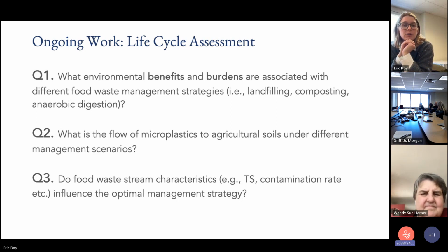So we're trying to address 3 big questions with this new project. The first is what environmental benefits and burdens are associated with different food waste management strategies. And we're primarily focusing on landfilling, kind of the status quo in a lot of places, and then composting and anaerobic digestion. Obviously, there are some other strategies, diverting food that is still edible to food shelves is a great option when possible, but a certain fraction of our food waste is inevitable, and for that fraction, a lot of it's going to composting or anaerobic digestion.